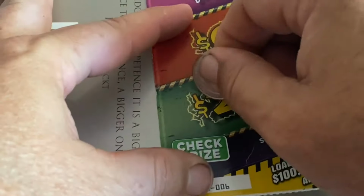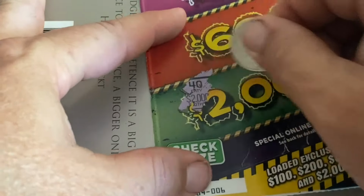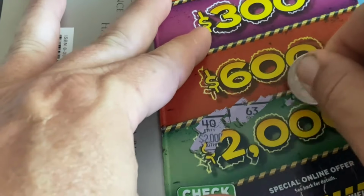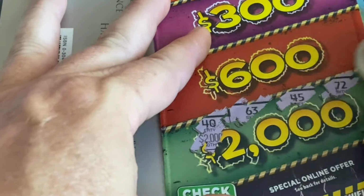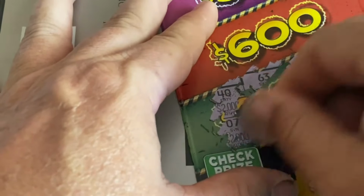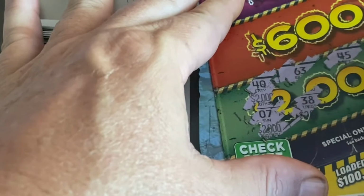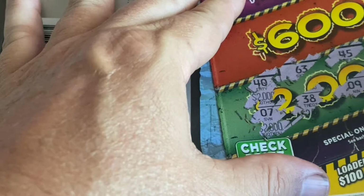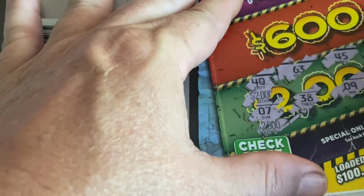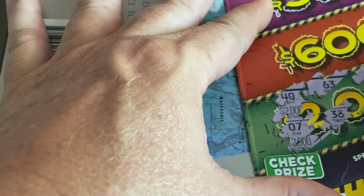I guess we'll just start down here at the bottom. I guess you see if you have one of your numbers. Is that how it works? All right, we don't have a 40. No 63, no 45, no 72. I don't think there's any more numbers on. Yep, there are. 7, no 7, no 38, no 9. No 34.